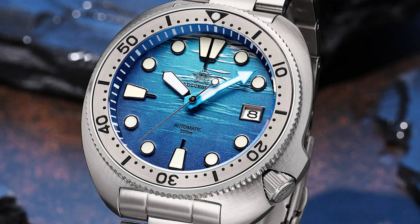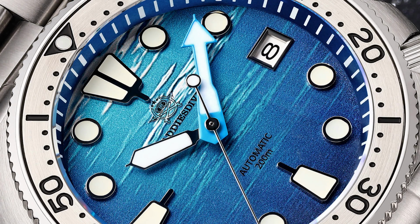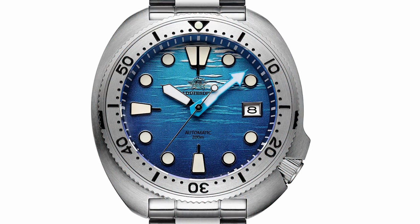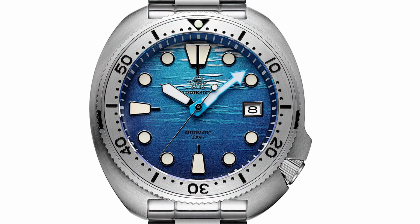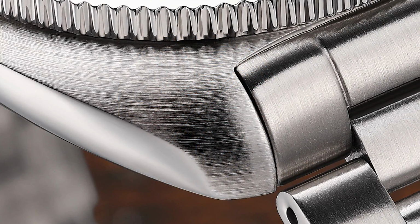Starting the list today, we have a new option from Addiesdive. They make incredibly affordable homages to some of our most loved watches. Today, the Captain Willard with a fantastic sea scenery dial. Try saying that after a few pints. The water pattern dial is beautifully accented by the black framed indices and the light blue minute hand, packed with an NH35 movement, a fully stainless steel casing with some lovely finishing, and a sapphire crystal, obviously topped off with 200 meters of water resistance.